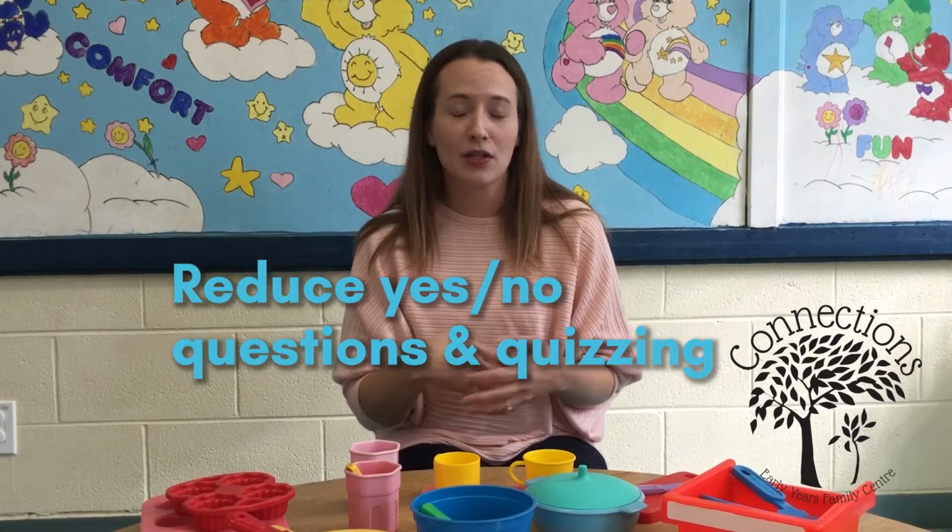One speech and language strategy that we like to practice in sessions when playing with play food is to try to reduce our yes/no questions. So sometimes we say things like, is the bear drinking? Are you stirring the soup? When we ask a lot of yes/no questions, what you might see is your child nodding a lot or shaking their head or just answering yes or no, rather than imitating new words or getting a nice back and forth interaction going. It often feels like quizzing, and sometimes the child loses interest and might actually walk away from the activity.